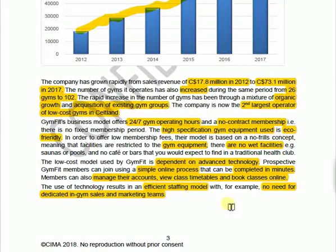And due to this strategy, there is no need for a dedicated in-gym sales and marketing team. So it seems like they are promoting and marketing their business through the website as well. So it's definitely a part of the lean concept, which will save overheads for the company.